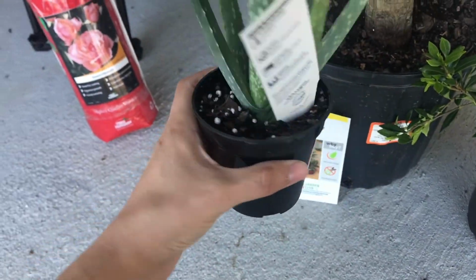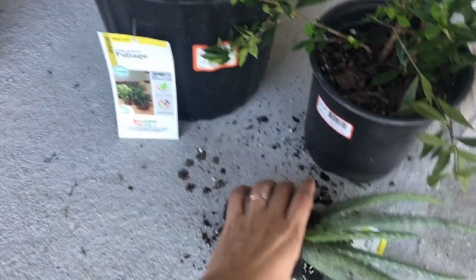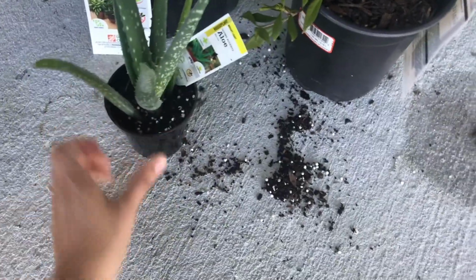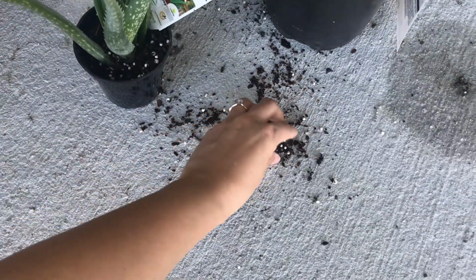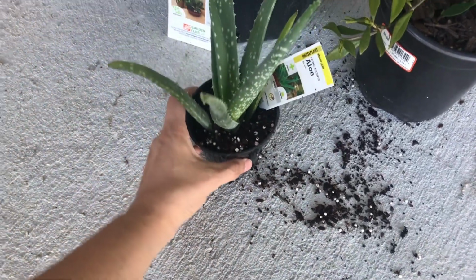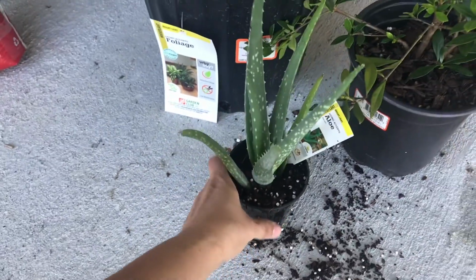Next one is an aloe plant. Oh my gosh. Oh my gosh. RIP aloe plant. I'm so sorry. Oh my god. I'm gonna have to come fix this after this. Let's just ignore the fact that that just happened. Here's my cute little aloe plant. He will be in a new home soon.